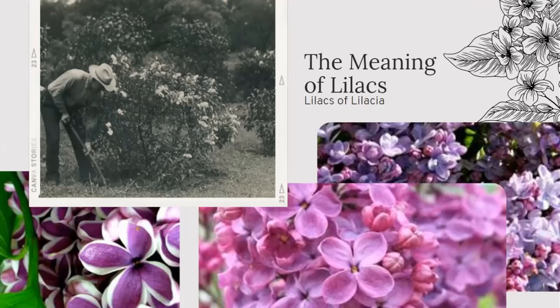But this is another one that, because it is one of the first bloomers in spring, renewal and rebirth is the overall meaning of this lilac, or one of the meanings for it. And it's a really sweet sentiment. And so we do have an image on the screen that is Colonel Plum tending to his lilacs, which was a great connection between him and his wife, because she really was the one who wanted to go to the gardens where the lilacs were.